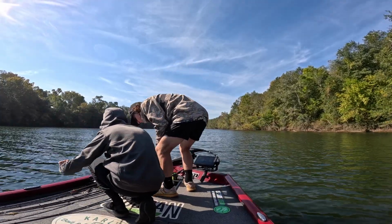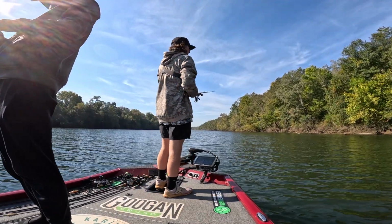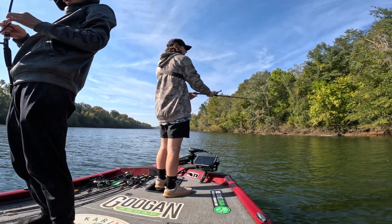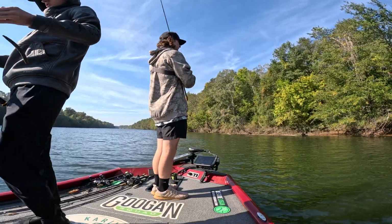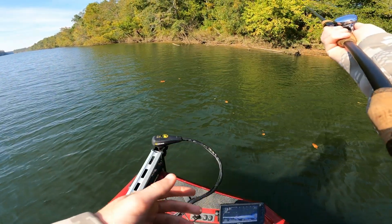I'm going to keep flipping this bandito. Yeah, that's smart. I don't know. I've just caught so many on the Texas rig when it's not generating that I think I'm going to stick with it. Plus, I mean, I just threw a moving bait at all those fish and they had nothing to do with me. There's some good structure on this bank though. Got a good feeling about it.